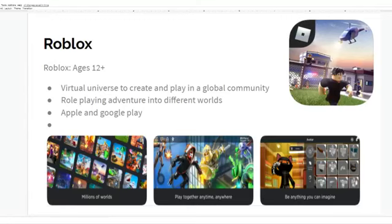But there are millions of different worlds to explore within this game. It's kind of an immersive world, where you go into these different worlds. You can create who you are and what you do, and then you can play together with other people when you're connected through the internet. Besides the app, people can play on your Xbox, VR headsets, computers, all of that in one place. But within the app, you can do all of these things.